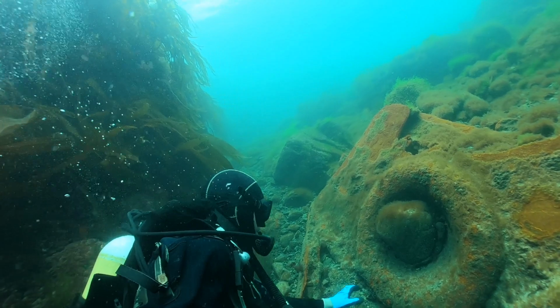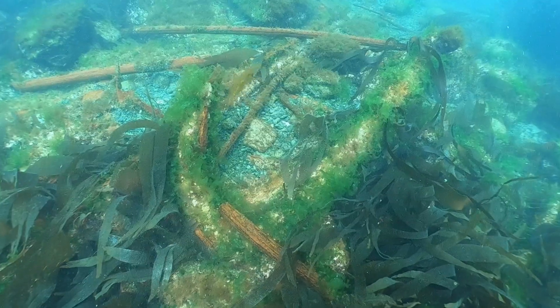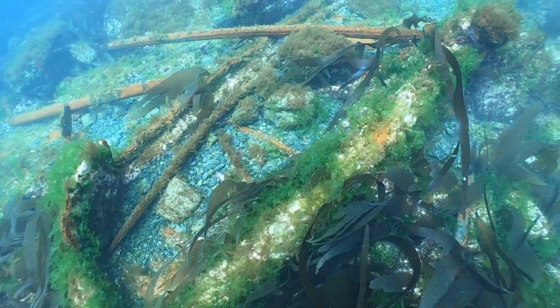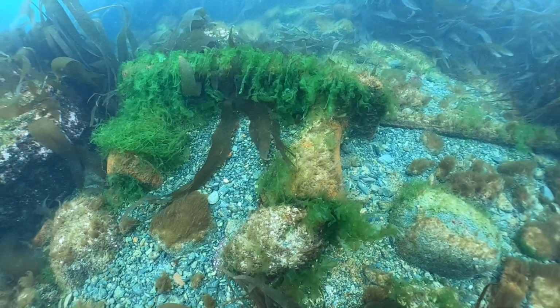This section of double hawse pipes are actually quite unique to the Cromdale, and you can clearly see these in the old photos of the ship aground when she was still up on the rocks. Behind this is a large scattering of wreck material, a large anchor, several sets of mooring bollards, and a large pile of chain, all from the bow section.